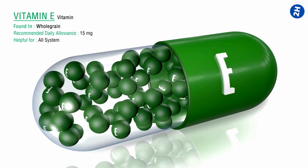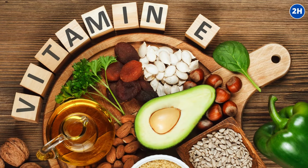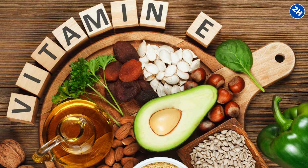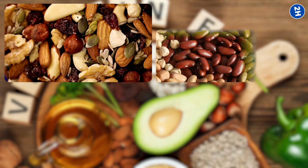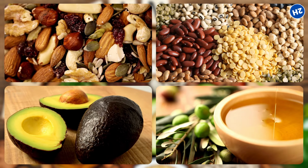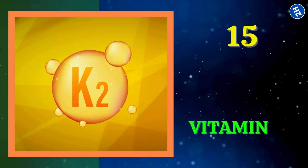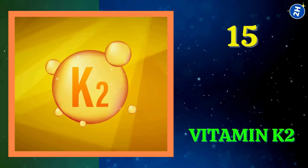So, how can you boost your vitamin E intake? Since it's fat-soluble, it's best to eat vitamin E-rich foods with some healthy fats. Foods like nuts, seeds, avocados, and olive oil give you a good dose of vitamin E and help your body absorb it better.